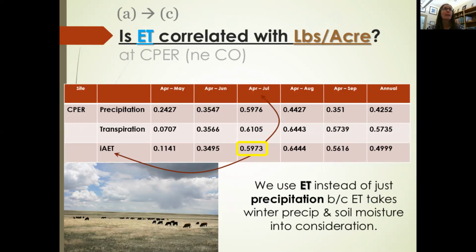And we also like ET because it accounts for other things, not just rain, not just precipitation, but snow, and snow melt, snowpack. It accounts for soil moisture, and these are things that ranchers are constantly telling us matter in their systems. So we like using ET because we have the option of incorporating these other pieces of information that ranchers tell us for their site are important. If we just used precipitation, we would simply have to tell them, nope, sorry, we don't care about snowpack, or we don't care about soil moisture. And they wouldn't be real happy with that explanation. So we're going to go with ET as the first step in our process for estimating pounds per acre.